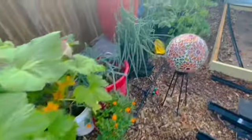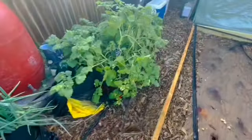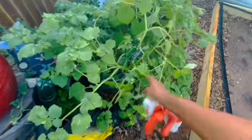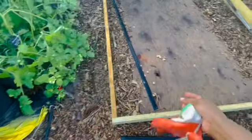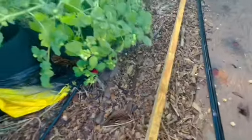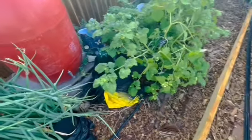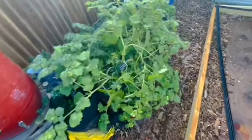Okay, let's see. My poor gooseberry has just been bent over. Look at that. Gooseberry's bent down. It's hanging to the ground. I've got gooseberries I've got to pick up down there. I don't want gooseberries growing in the aisle. Other than that, let's walk through here. Try not to step on any gooseberries.